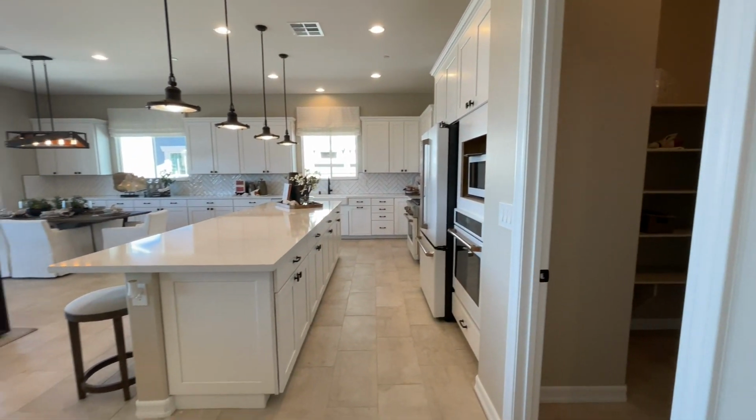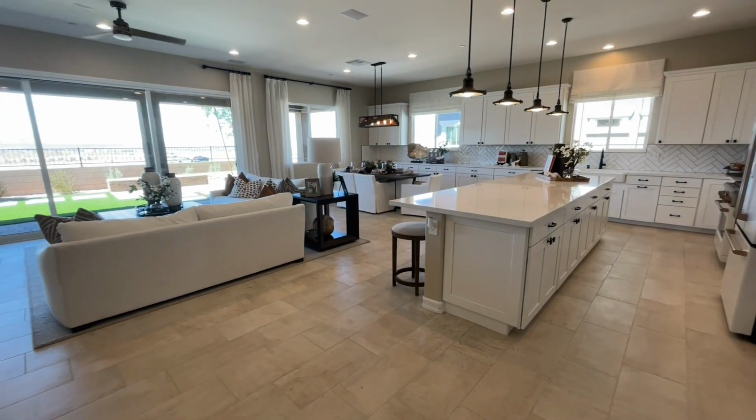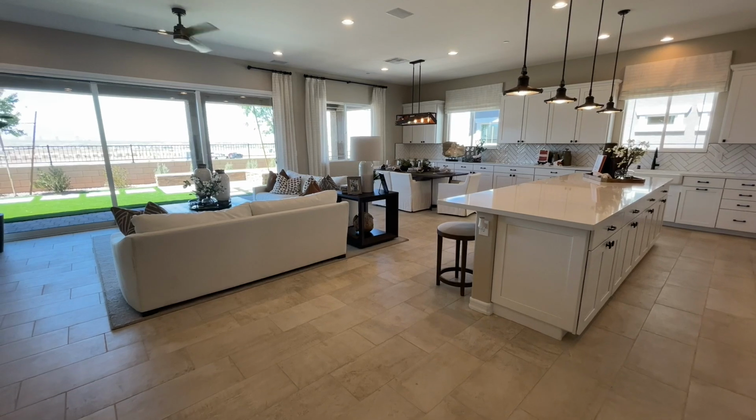But all in all, very, very nice home. Again, this has about 150,000 in upgrades. So keep that in mind when looking at this.